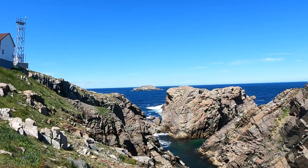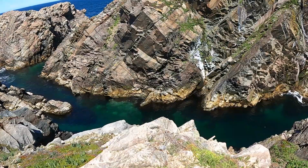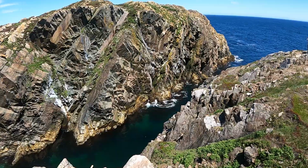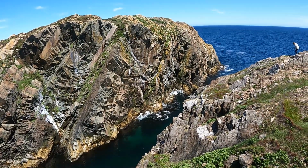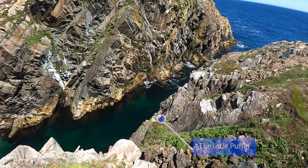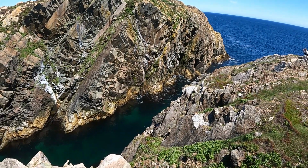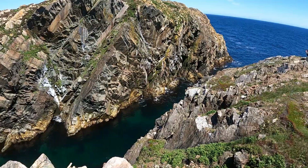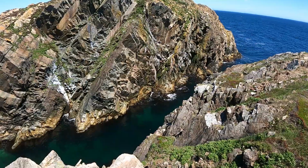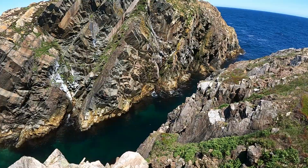This is pretty cool here. I'm amazed at how clean and clear that water is. And I think down there, it's a little puffin paddling away. I think it is, I don't know. Really red feet. I think it might be. I don't even know what they really look like, but I think that's one of them.